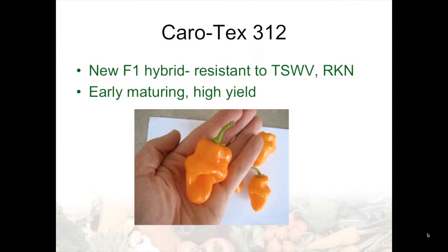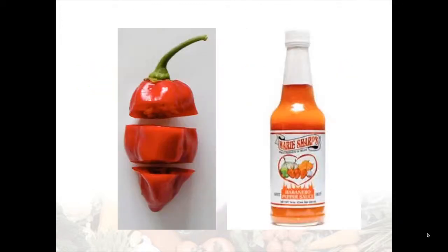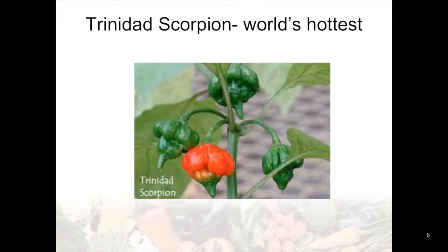Recently, we released a new cultivar of this pepper to improve its disease resistance, particularly for spotted wilt and root knot nematode, which are common problems in peppers. It's one of my favorite, I have to say, as a hot sauce, but as I mentioned, a little goes a long way, extremely pungent. In parts of Mexico and Central America, though, they like a lot of it.